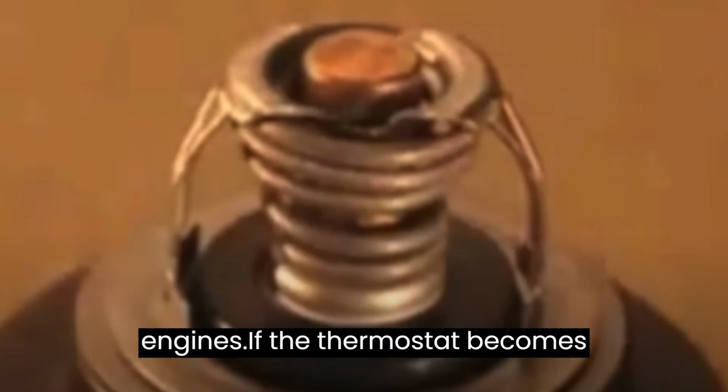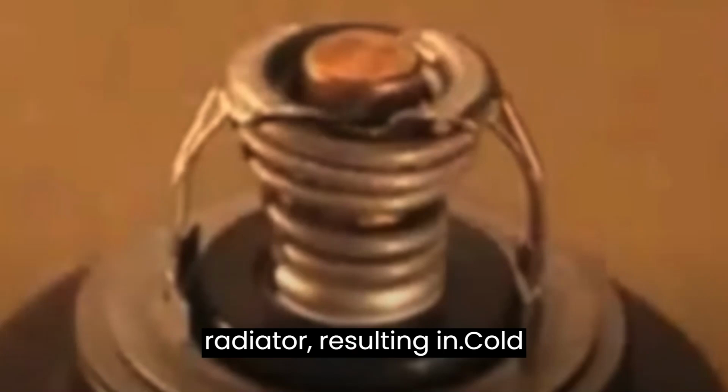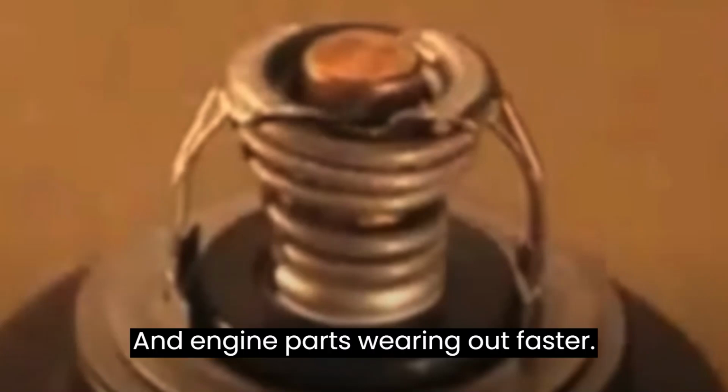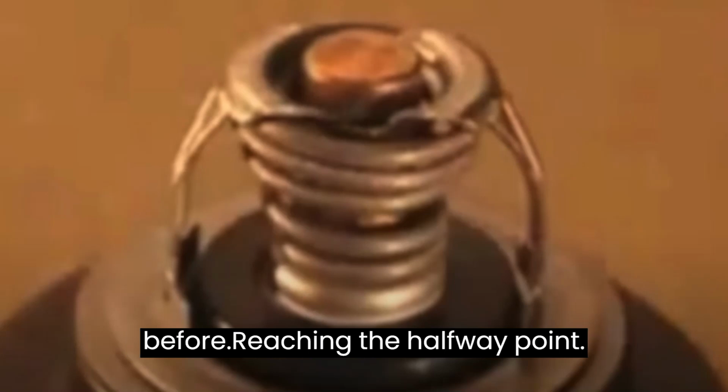2. Cold start engines. If the thermostat becomes jammed in the open position, there is continuous flow of coolant into the radiator, resulting in a cold start of the engine. Cold engines are inefficient, which results in increased fuel consumption, increased emissions, and engine parts wearing out faster. If the thermostat is left open, the temperature will most likely drop before reaching the halfway point.